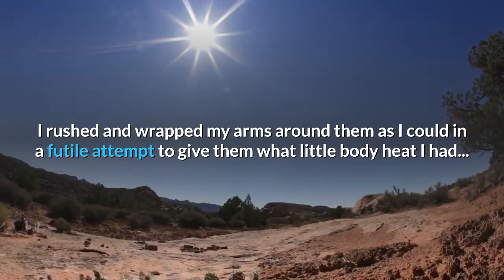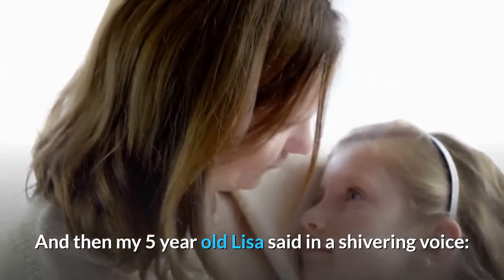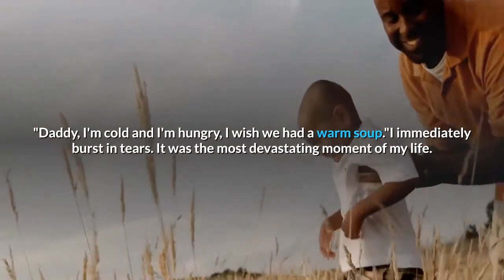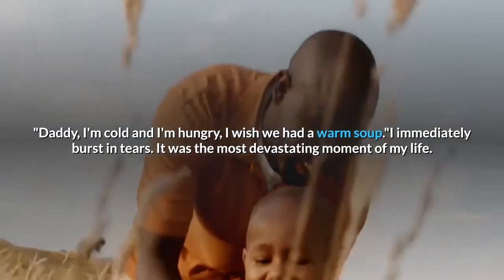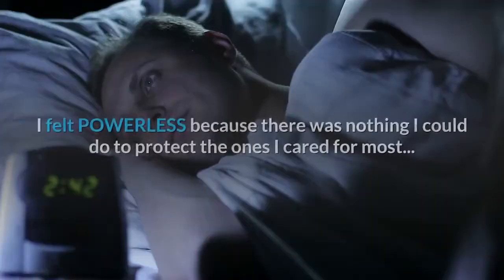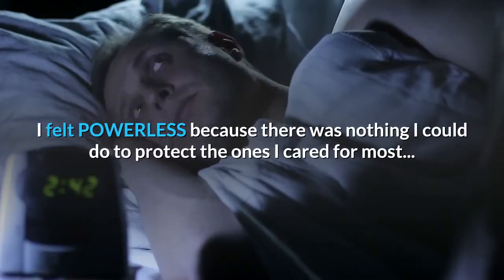And then my 5-year-old Lisa said in a shivering voice, "Daddy, I'm cold and I'm hungry, I wish we had a warm soup." I immediately burst into tears. It was the most devastating moment of my life. I felt like my world collapsed. I felt powerless because there was nothing I could do to protect the ones I cared for most.